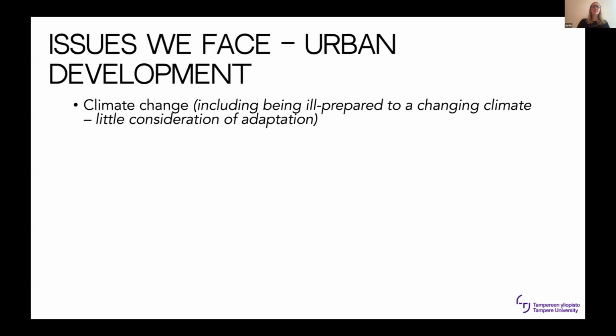So in urban development, and Bob already covered some of that as well, we face issues like climate change, where, for example, we are very ill prepared around the world for a changing climate. We've got very little consideration of adaptation in our current existing built environment, let alone anything that we build new as well.